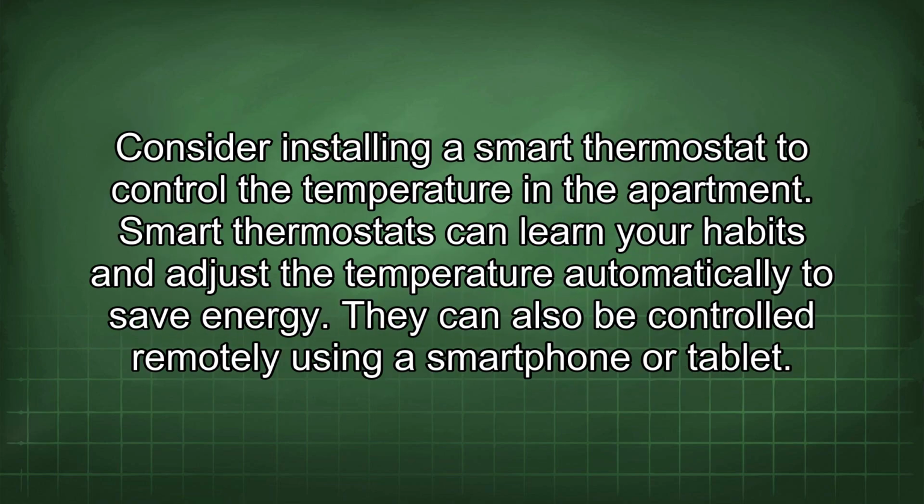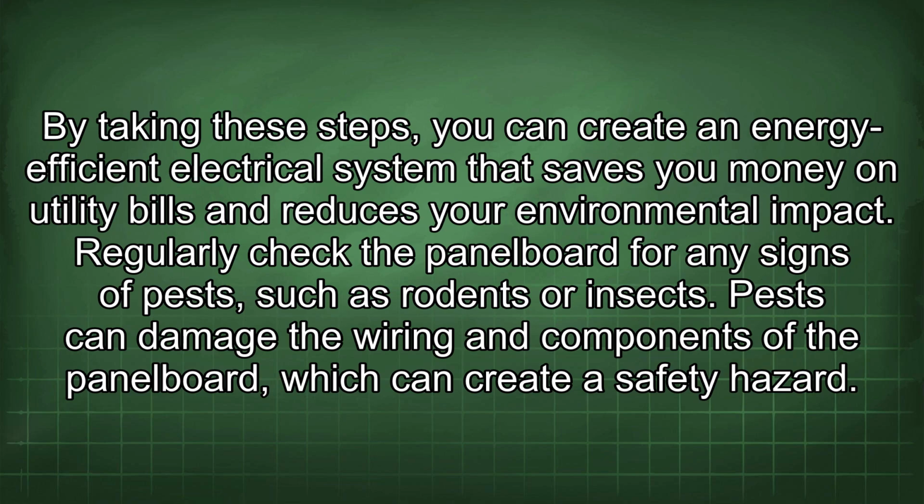Consider installing a smart thermostat to control the temperature in the apartment. Smart thermostats can learn your habits and adjust the temperature automatically to save energy. They can also be controlled remotely using a smartphone or tablet. By taking these steps, you can create an energy-efficient electrical system that saves you money on utility bills and reduces your environmental impact.